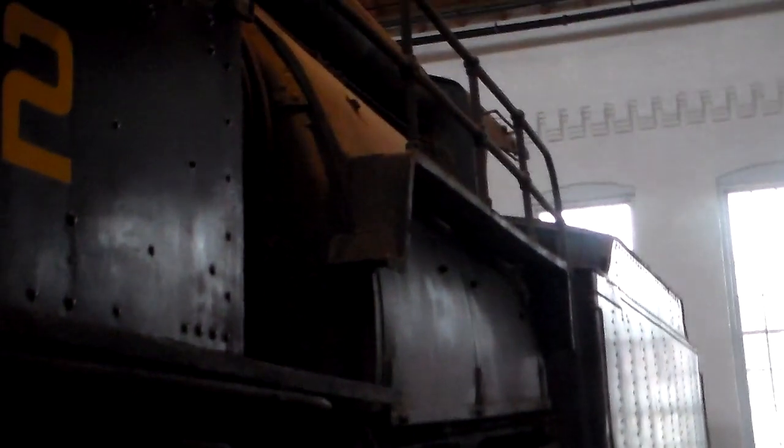Now, let's take a look at the sign they've got here so you can get a better look at the whole engine. That's what it looked like in mainline service. And if you look here, you can see the wide Wootten firebox sticking way out from the side of the boiler that was used by anthracite railroads.